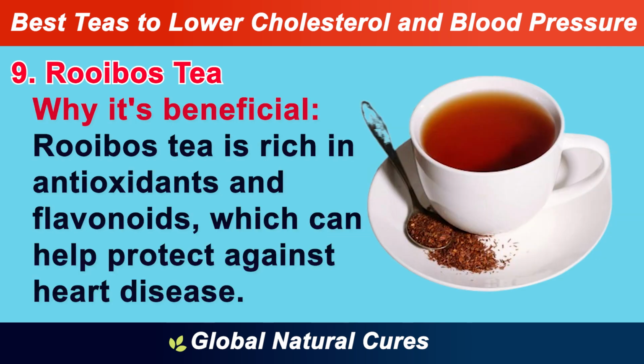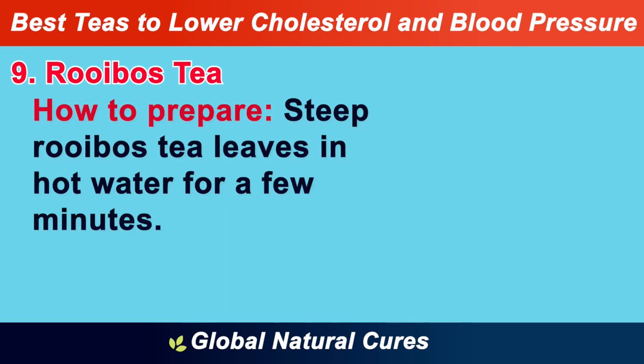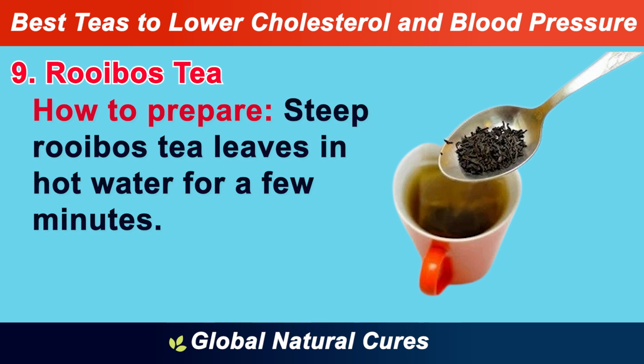9. Rooibos tea. Why it's beneficial. Rooibos tea is rich in antioxidants and flavonoids, which can help protect against heart disease. These compounds can help reduce inflammation in the blood vessels and improve blood flow to the heart. How to prepare. Steep rooibos tea leaves in hot water for a few minutes.